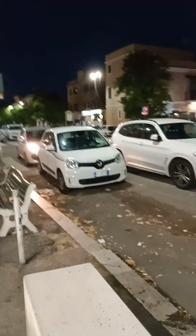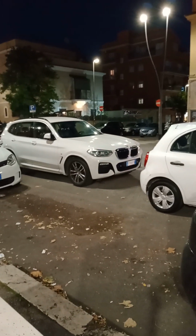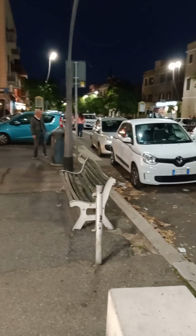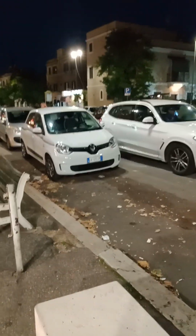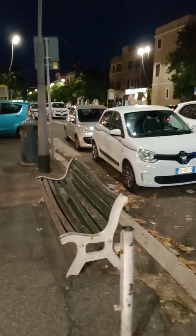This is the start of a very popular local high street, for lack of a better word. We have plenty of shops here, and I'm going to show you in a minute. Its name is Via dei Castani, meaning Chestnut Trees Street. As you can see, it's a very lovely place. You will see, very different from the landscapes tourists come here to view. But anyway, it's very interesting.